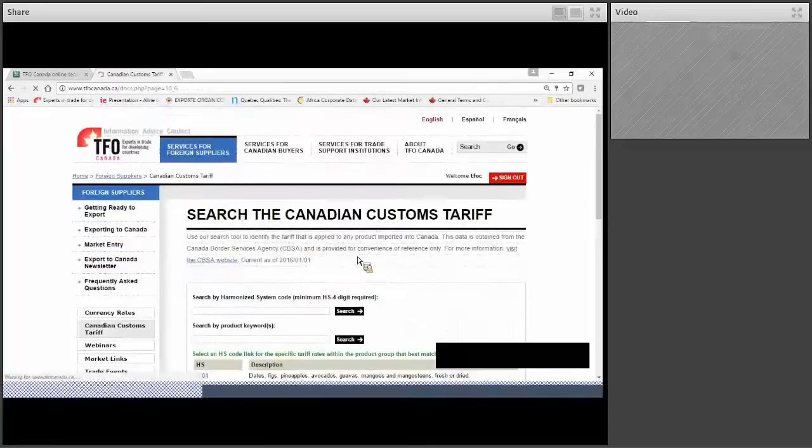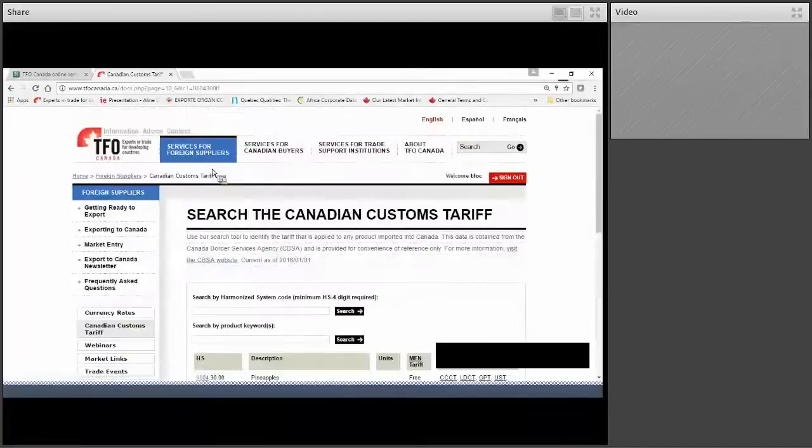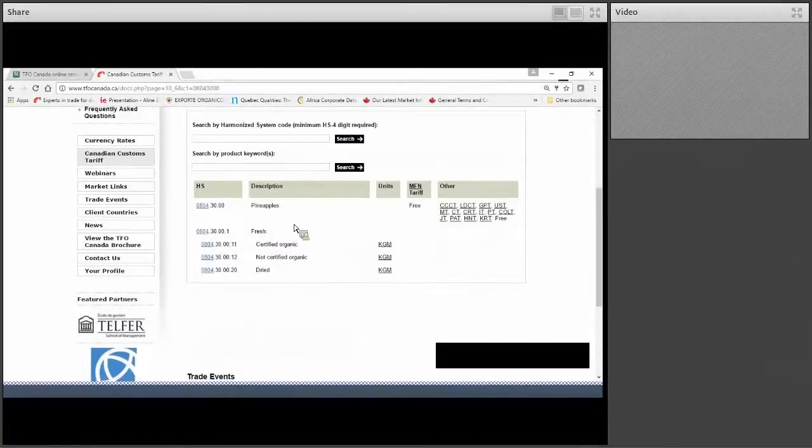Okay, so I just wanted to show you what it looks like when you have more than one tariff treatment for a product. But I'm going to go back to pineapples because we'll be able to import that from our region. So our pineapples are coming in free, and you have the tariff code based on certified organic, not certified organic, and dried or fresh, right? So there you have your duty for your pineapples. It's 0% coming from your region.